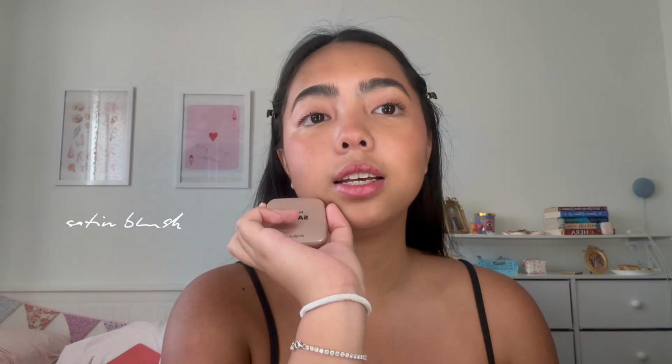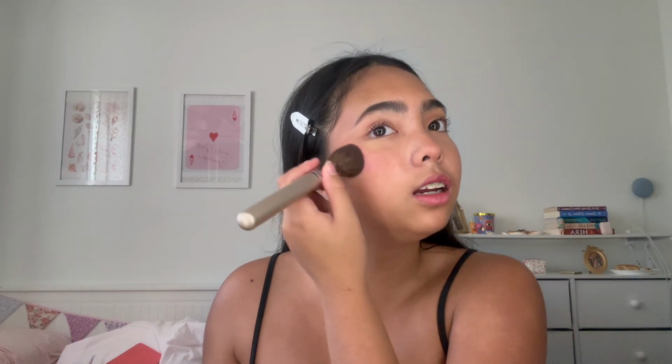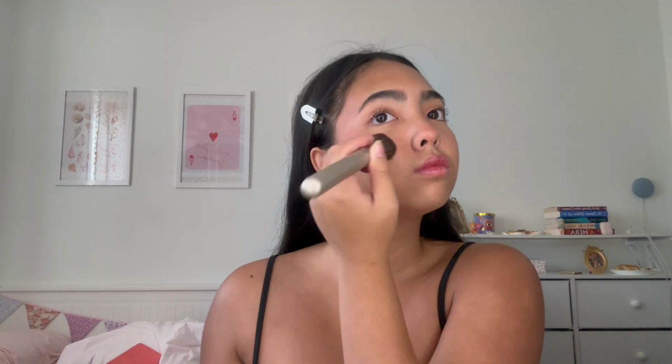Okay, and then on the next step, I'm going to be using this blush Satin. Unfortunately, I got this from Spain in a supermarket. But it works so good that when I went back there, I was buying like 5 of these. This one is a shimmery type of pink blush, and I don't know if you can see it in the camera, but it's pink. I always thought that pink blushes don't go well on my skin, but you can even tell the difference right now. It's insane. But yeah, I'm gonna do this again. Like the difference from here to here.